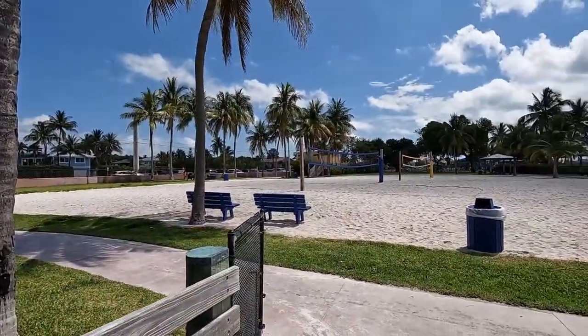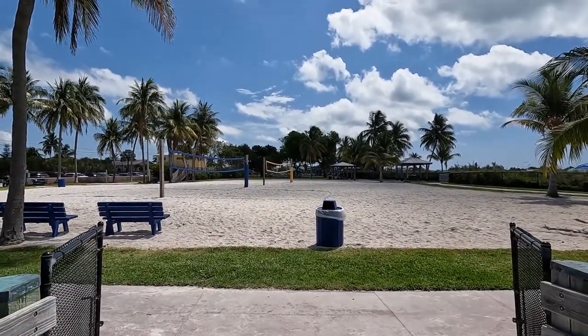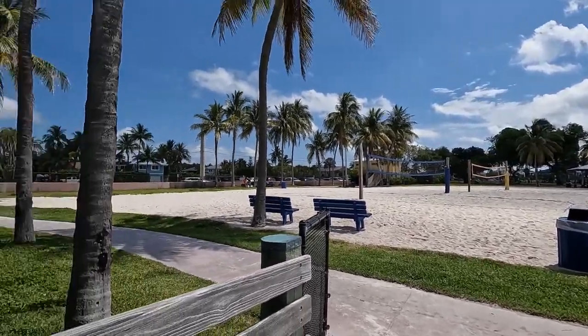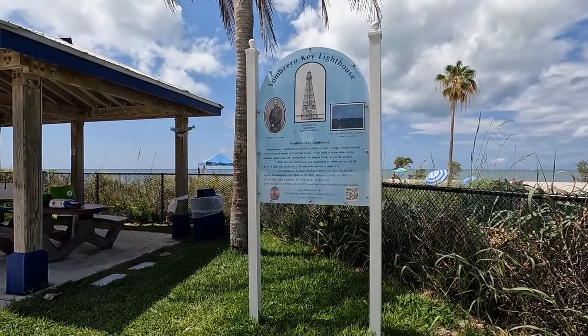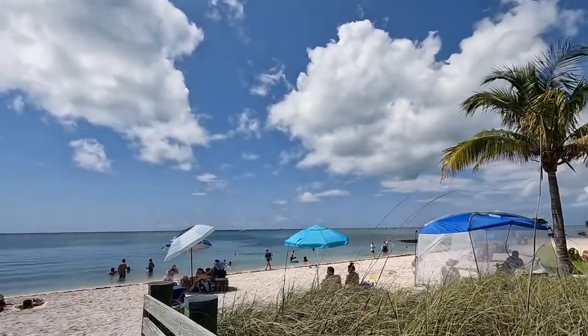There's the park area. Beach volleyball. Looks like it goes down for half a mile or so. Sign says it's Sombrero Key Lighthouse. Built in 1858. Better view. Bigger beach.